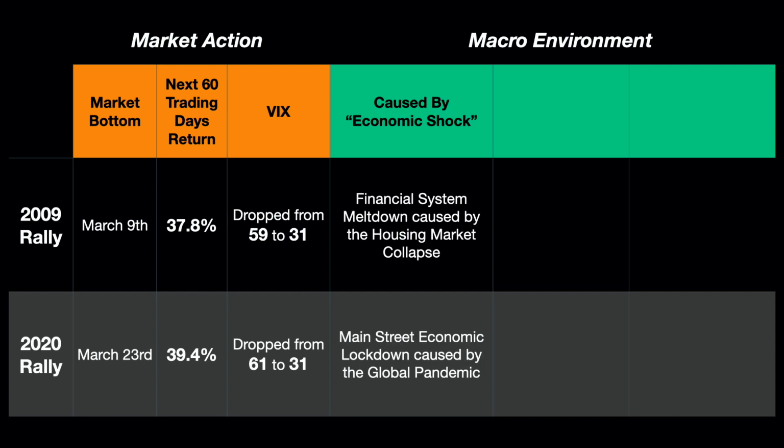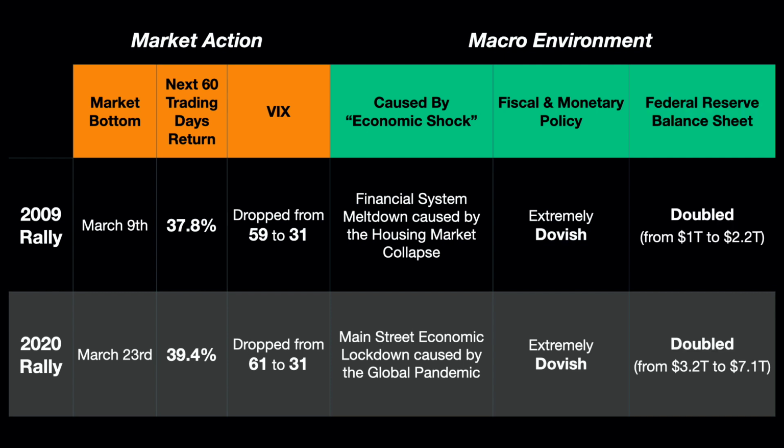First, both of the bear markets were caused by a sudden serious economic shock. Back in 2008, it was a financial system meltdown caused by the collapse of the US housing market. This year, it was the Main Street economic lockdown caused by the global pandemic. Second, both rallies were supported by the extremely dovish government with massive fiscal and monetary policies. Third, the Federal Reserve balance sheet was doubled in both 2009 and 2020.